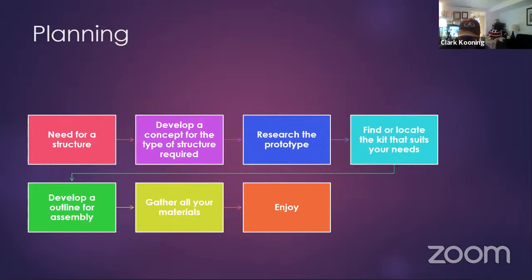You want to read the directions. Sometimes changing the order of things is easier for you. It may not be, but a lot of times there's a reason why the instructions are made that way, or tell you to do it that way. So you want to gather all your materials, because there's nothing worse than getting started and not having what you need to continue. And then enjoy the process.